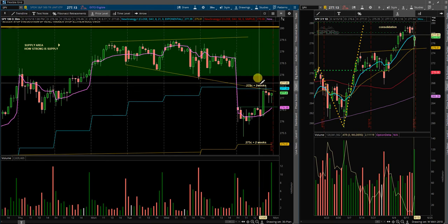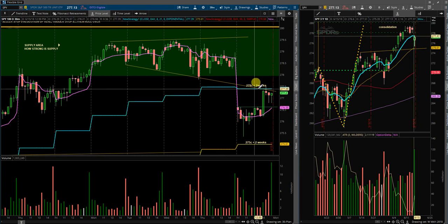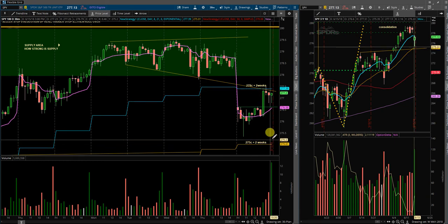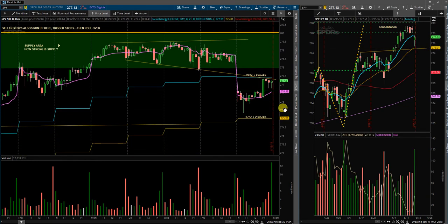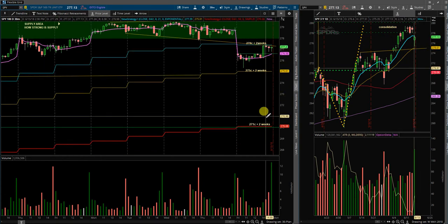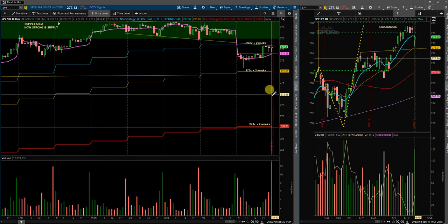So for an entry in the 278 call, my stop loss will be below 276.5. If price action doesn't do that, I will look for support entry at the 21 EMA with 275 calls, approximately 2 weeks out. And down below there, if price action falls even further, I'll look for 271 calls at the 50 SMA, approximately 2 weeks out as well.